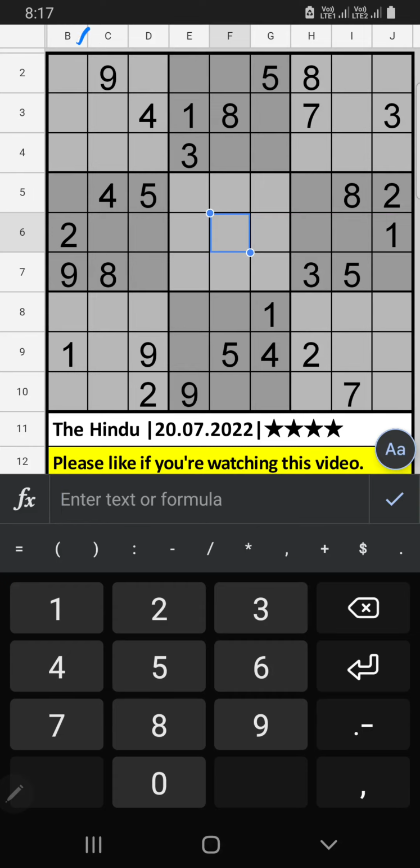Column B, 6th row, we have 1. So 1 can't come in these cells. Then 1 is confirmed here. 8th row or 9th row, we have 1. Column J also we have 1. So 1 can't come in these cells. Then 1 is confirmed here.